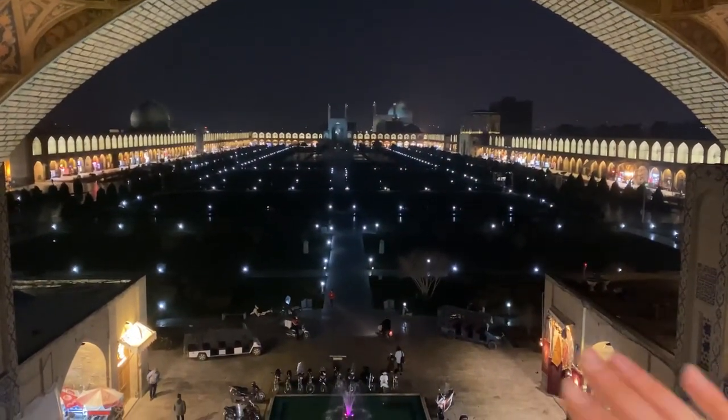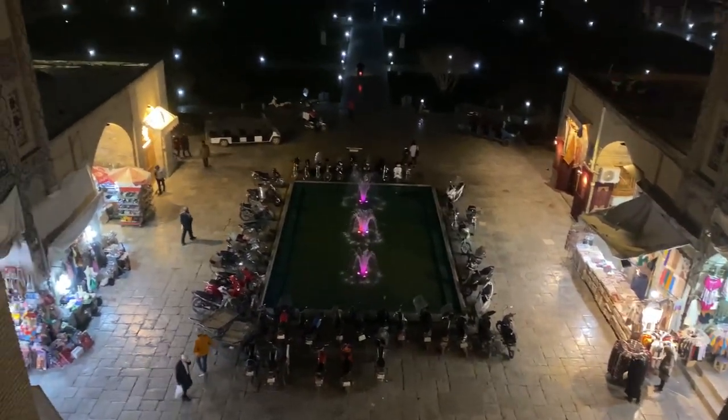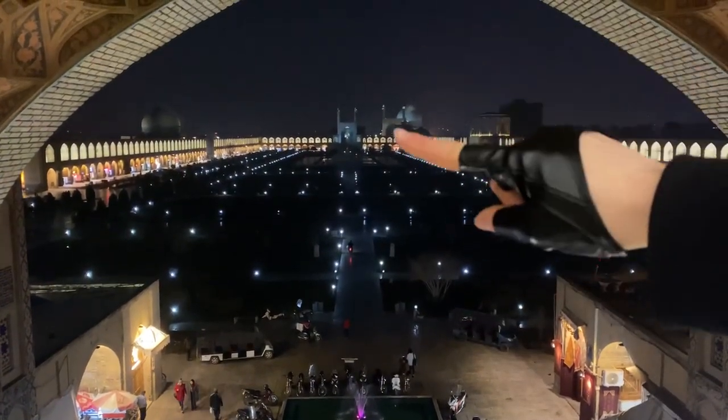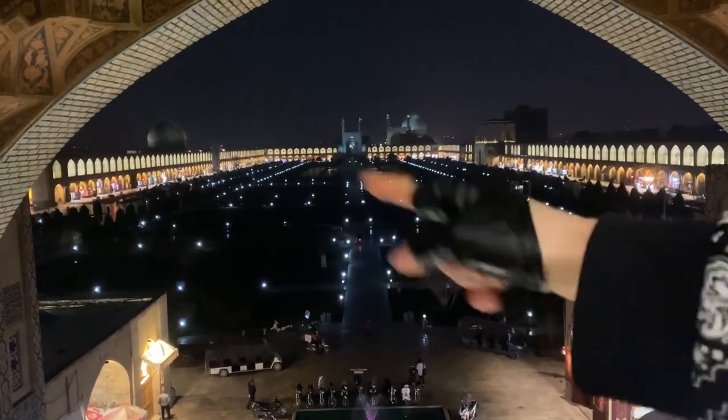Here you can see the bazaar, on the left and right side. I showed you how we were walking there, our pool, and how we spent time there. You remember, we were here, here, everywhere.